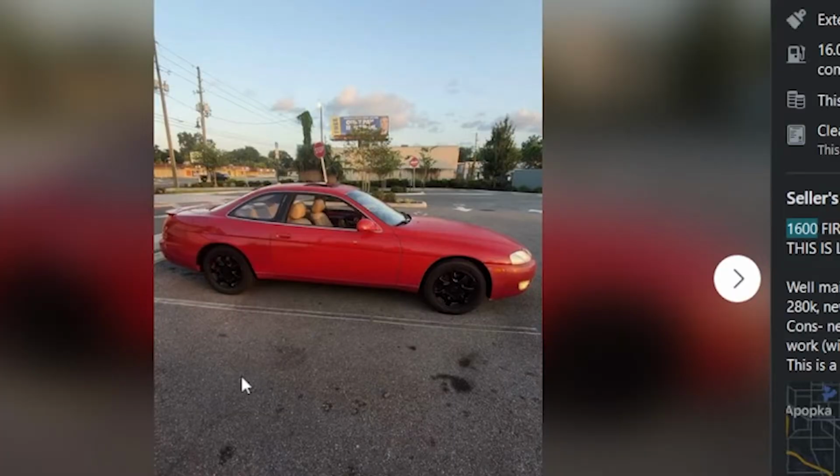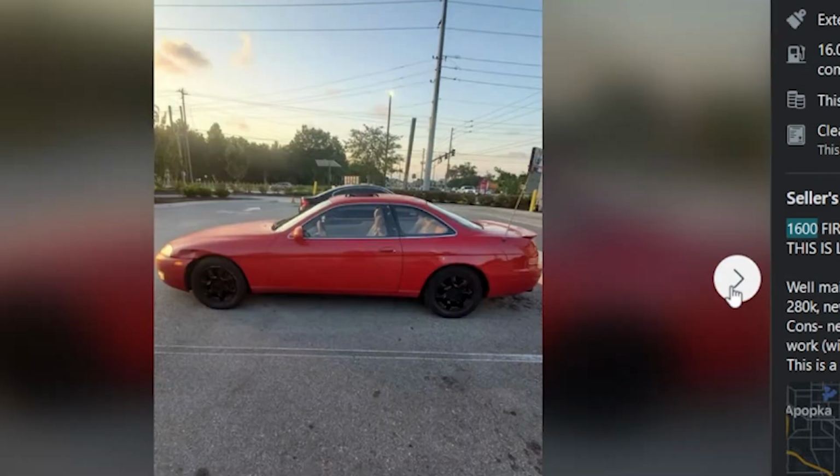A tip for taking pictures: take your phone out of portrait mode, put it in landscape mode. You know, like this. Hold your phone like this. That's a tip for selling, because who cares about all this stuff? The subject matter is the car. All right, whatever. This picture is whatever.